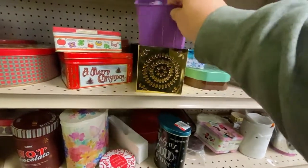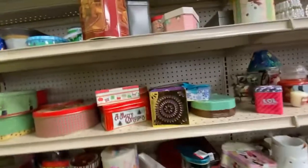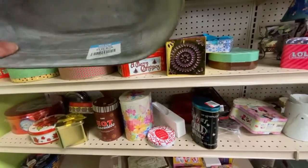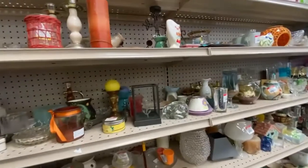But I kind of like this one with the holes in it. You could put a candle in it, it would shine through, but I just couldn't bring myself to pick it up today. Now this tin was really cool too. I really like the galvanized.